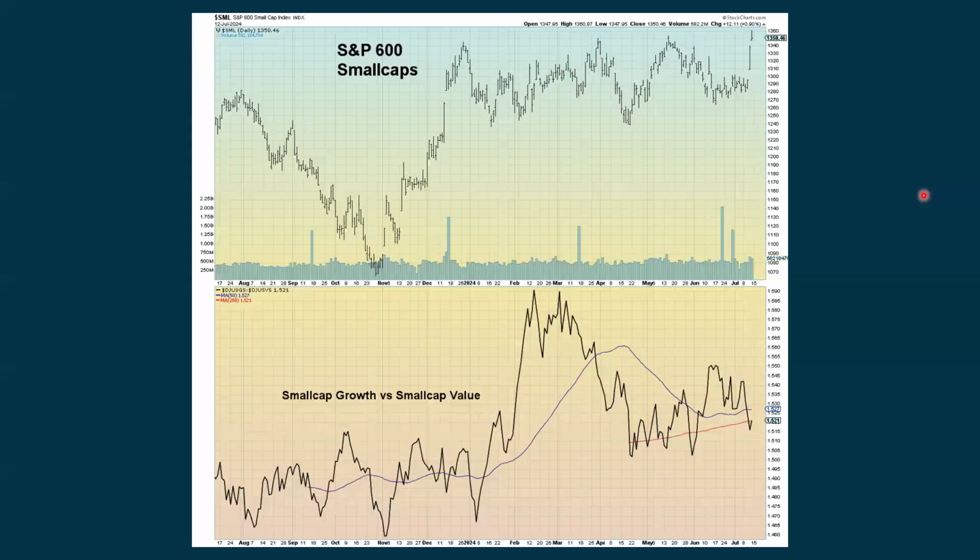Then we break it down in the small caps. Now, small caps, this is the small cap index. Now, this is SML. This is not the Russell 2000 small caps. This is the S&P 600 small cap index. And we were really screaming up here back in November into December. It's like, okay, January effect, baby. And then we got into 2024 and boom, we've just been going sideways. We came right back up, then went down, went up, came down. Are we finally breaking out to the upside?